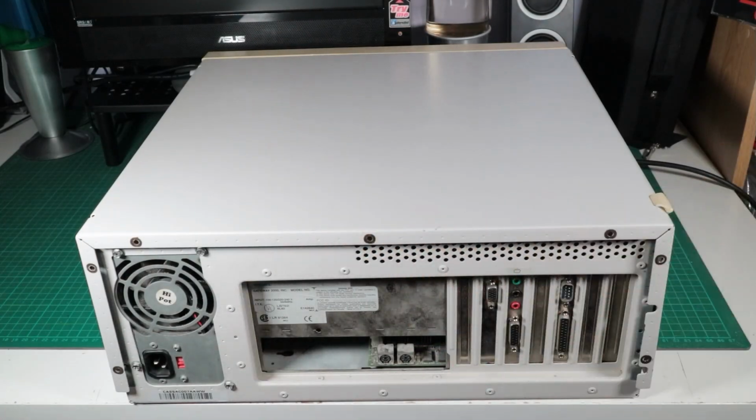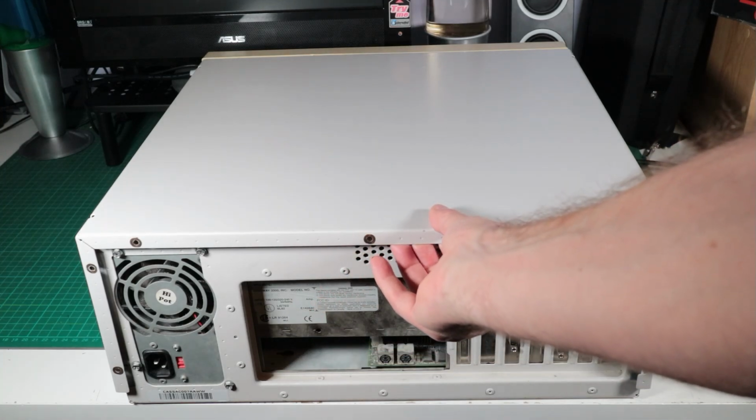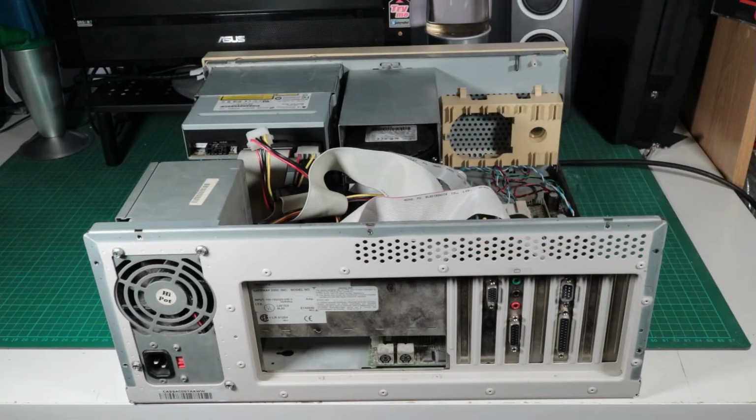Okay, time to get the lid off and take a look inside. It has to be said, a bit like the other case that I had, these cases are built to last. They are heavy. If you drop this on your foot, you'd certainly know about it.